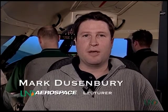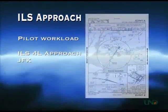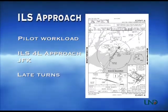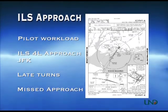Mark? Thanks, Kyle. Today we're at UND Aerospace's Level 6 CRJ-200 simulator. I'm with my colleagues Matt Upsall and Mark Hastings. Today we're going to demonstrate pilot workload during an ILS approach. During an ILS, the pilot flying and the pilot not flying have various duties to accomplish. First, we're going to look at an ILS approach to runway 4 left at John F. Kennedy International Airport in New York. Then we're going to look at what happens if ATC issues late turns during vectors to the ILS approach. Also, in the event of a missed approach procedure, we're going to look at the high pilot workload they will experience.